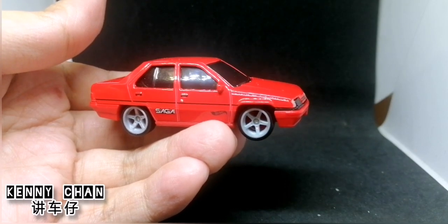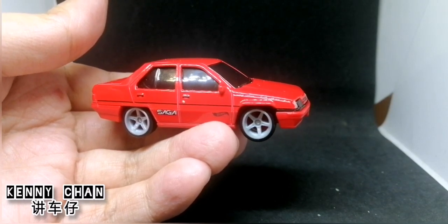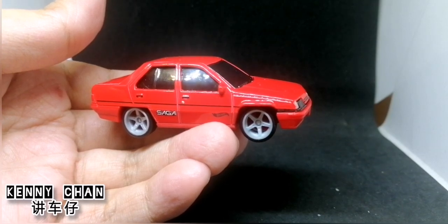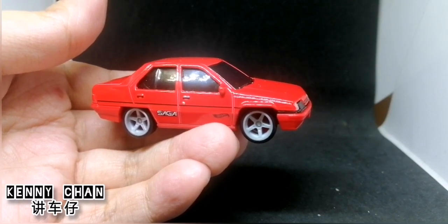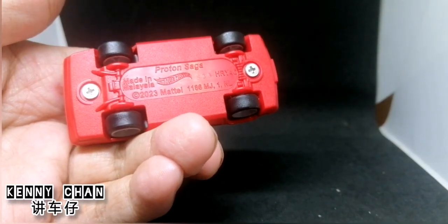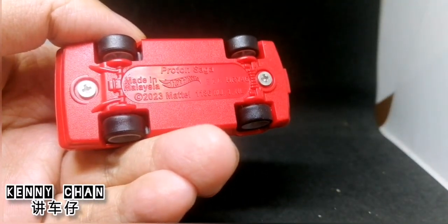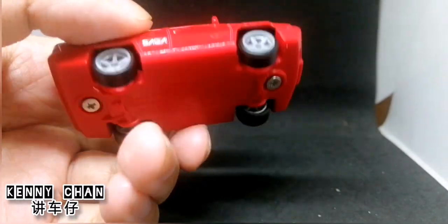And since then, Hot Wheels also did that Double Decker bus with the Penang tempo on the bus. That one is a reference to one of the states in our country, the state of Penang, which the Hot Wheels Mattel factory is located in. And speaking of factory, yet again, it's a basic release, so it was made in Malaysia. Proton Saga, made in Malaysia, yes indeed.